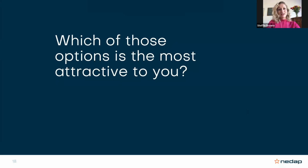What we see here is that 55% of you are really interested in the RFID reader, which is great to see because of course it's a very comprehensive solution. But we also see that some people are still interested in the serialized barcode and some in calculated stock. So I think this also shows that there is a use case for each solution and that it really depends on your own situation.